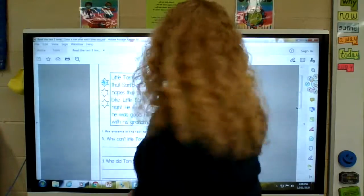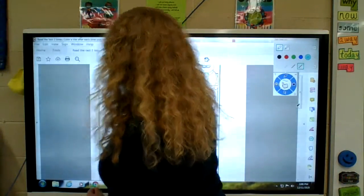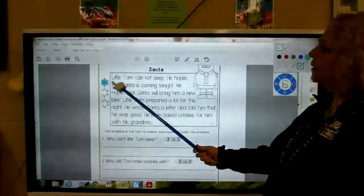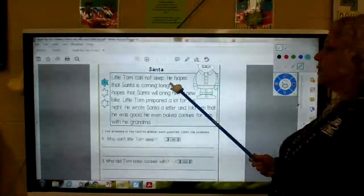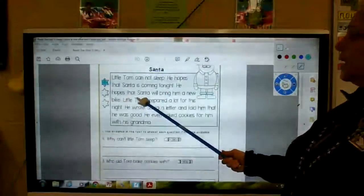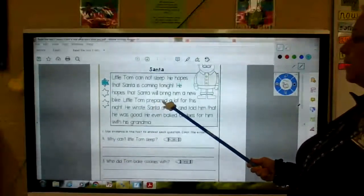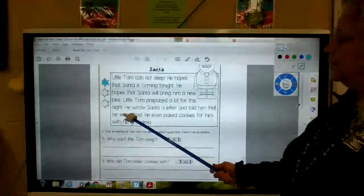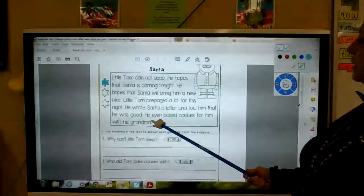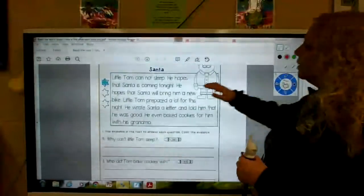You can use any of the colors that you have out, or your pencil if that's all you have. Okay. Now I'm going to read it again, and I want you to try to read it with me this time. Santa. Little Tom cannot sleep. He hopes that Santa is coming tonight. He hopes that Santa will bring him a new bike. Little Tom prepared a lot for this night. He wrote Santa a letter and told him that he was good. He even baked cookies for him with his grandma. Okay, we can color in another star.